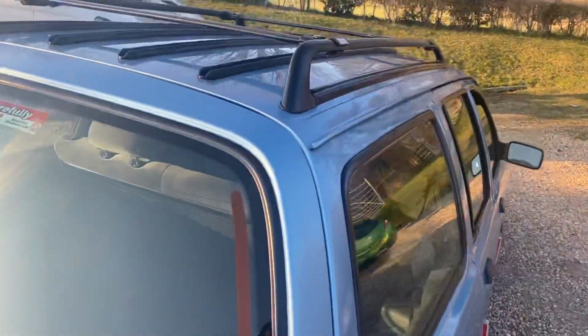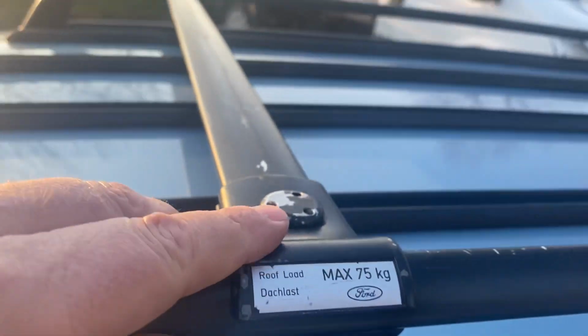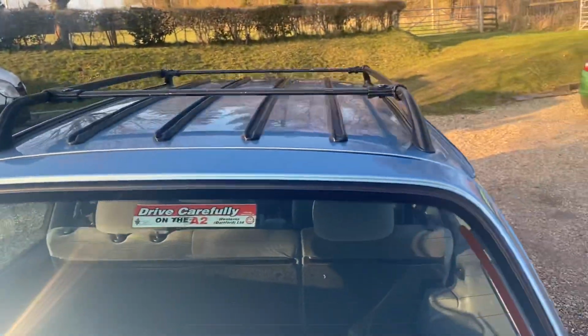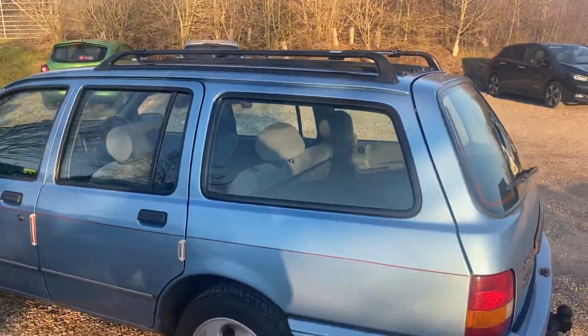Now, you get these roof bars, but additionally it's got the Ford bars which run across as well, so you could actually put a bike rack on there, a roof box, but the additional bars are very handy. Put a ladder, that sort of thing, so that's really practical.